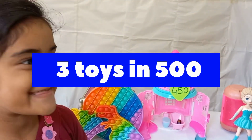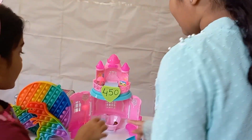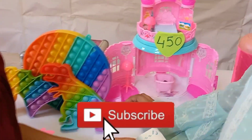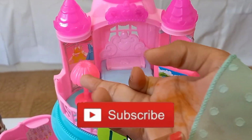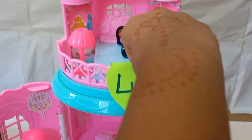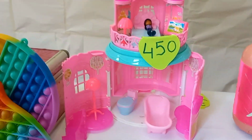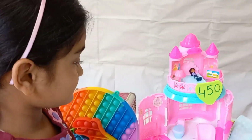Yes. Okay, can you please tell us about this big dollhouse? In this dollhouse, we also have a slide, a doll, and a bathtub, and a toilet. And a toilet seat. Oh, yeah. Okay. And stairs, a bed, TV, and a small lamp. That's a beautiful dollhouse. But that's really expensive. How much is this? 450. Oh, but I think you cannot buy it because you have to buy three toys in 500 rupees.